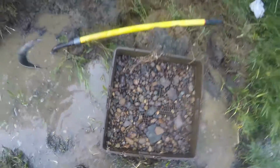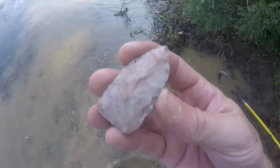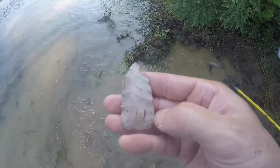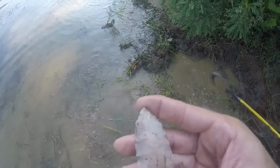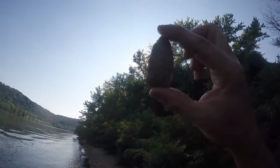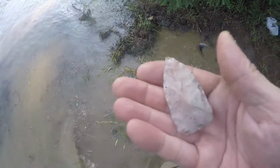Looks pretty nice. Nice flint. It's the same place the other day I found that other real nice flint piece that was notched in one of my other videos. It was translucent. This one's translucent, but the sun's out. It's not as much. It's pretty nice.